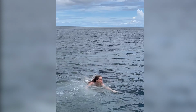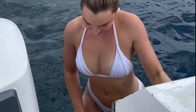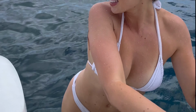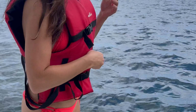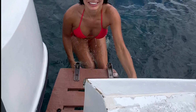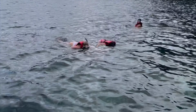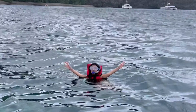Nice. Allison. It's cute with the sailboat in the background. It's actually kind of cute though, because it matches your swimsuit though. It's pressing us away.